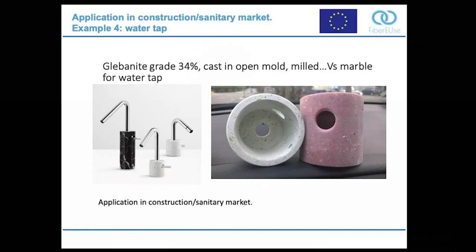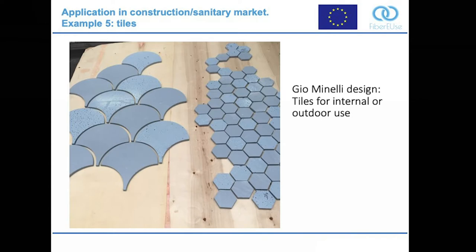And again, using glebonite, this is trying to replace marble tops. And this is by Giominelli Design, and it's tiles for internal or outdoor use. Again, all this material would normally have entered landfill. And by the way, the cutting of this is by water jet, again saving energy.